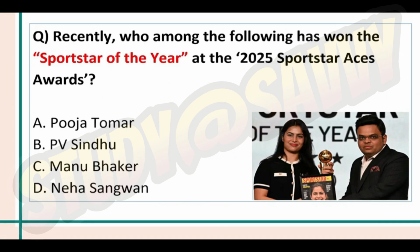Recently, who among the following has won the Sports Star of the Year award in the female category at the 2025 Sports Star Aces Award? Okay, so this award is secured, in the female category, by Manu Bhakar. Okay, now this was the 7th edition of this award, and this award is presented by Sports Star, which is a monthly sports magazine published by a publisher named The Hindu. Okay, and these awards were started in the year 2019.